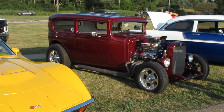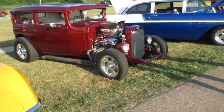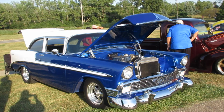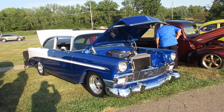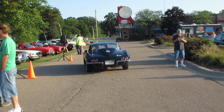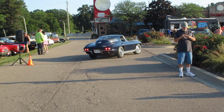Nice Chevy street rod here. Very cool. Check out, now that the lighting is good, the 56 Chevy Bel Air. Very sharp, beautiful in the sunlight. There goes that split window Corvette. Very nice.